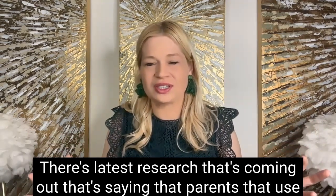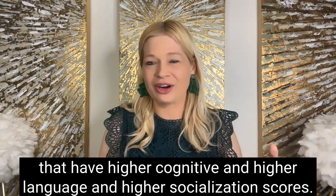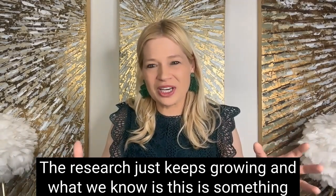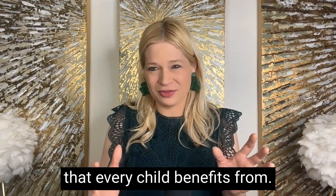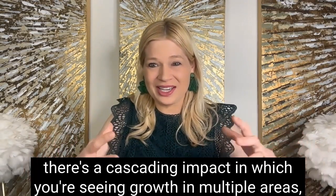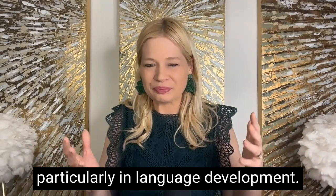There's latest research that's coming out that's saying that parents that use a lot of gestures when they're talking with their children, these are children that have higher cognitive and higher language and higher socialization scores. The research just keeps growing, and what we know is this is something that every child benefits from. And not only do they benefit from it across developmental domains, there's a cascading impact in which you're seeing growth in multiple areas, particularly in language development.